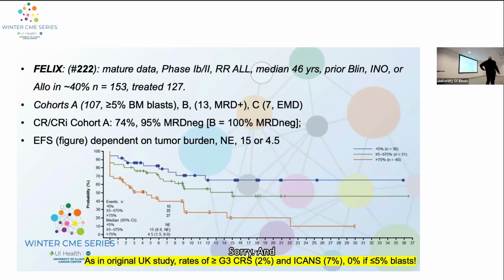Sorry. What this FELIX study has done is give the most mature data looking at this particular CAR-T system. As you see here, they have outcomes for up to 3 years. The point of this study was to show that patients who had a lot of disease, as in this lower group, over 75% blast before CAR-T, do poorly, and patients who have less than 5% blast pre-CAR-T do very, very well. The reason I wanted to mention this study was really related to cytokine release syndrome and ICANS. Actually, the patients who were less than 5% had neither of these side effects.